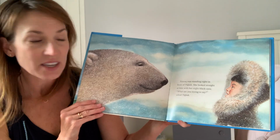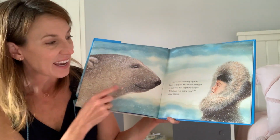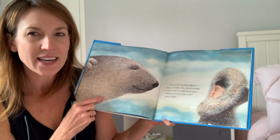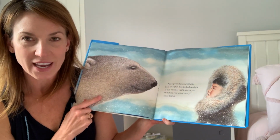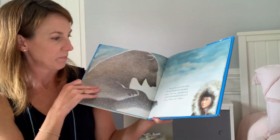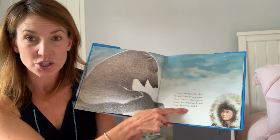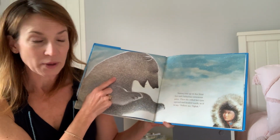Wow. He is face to face with a polar bear. And he thinks she's trying to tell him something, trying to communicate something. Nanook, that must be in his language, the word for polar bear.